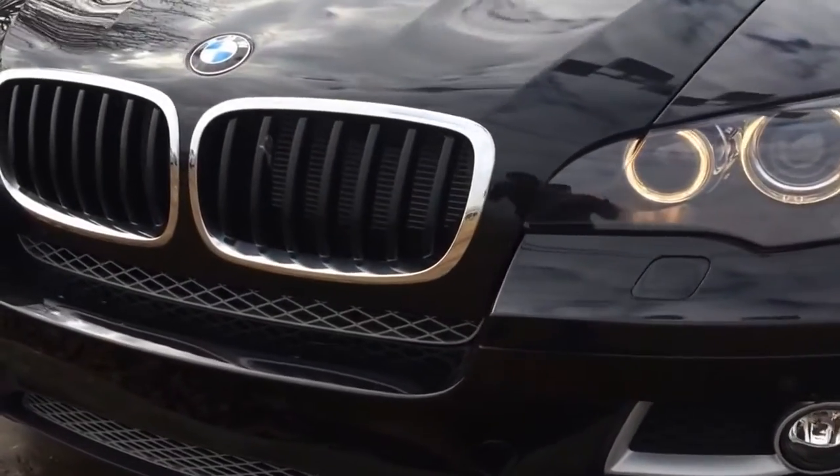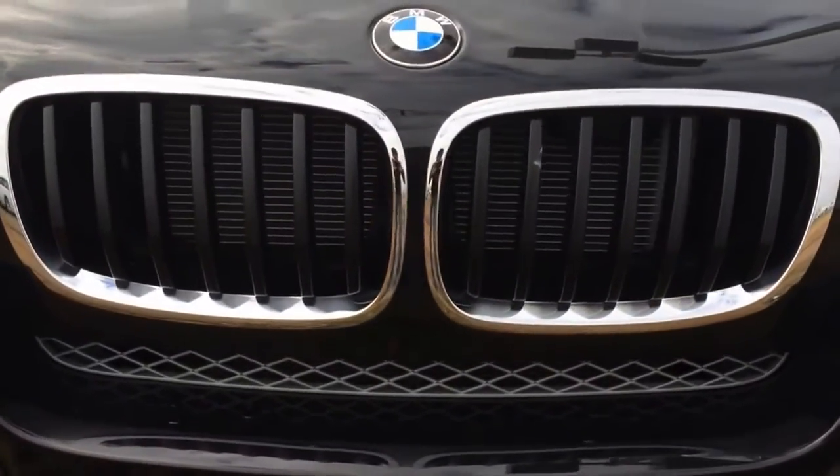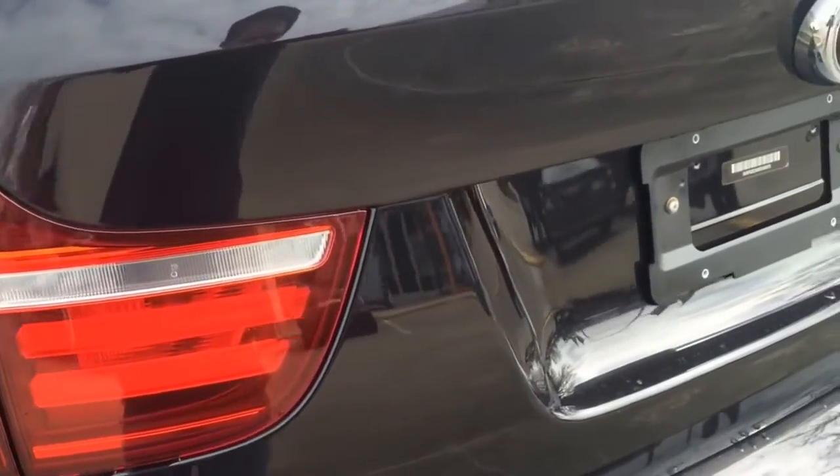What I have today, the SUV with the BMW badge. Yep, it's the 2014 BMW X6 xDrive35i.